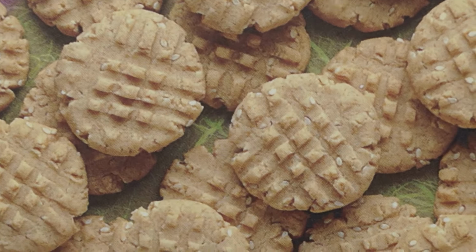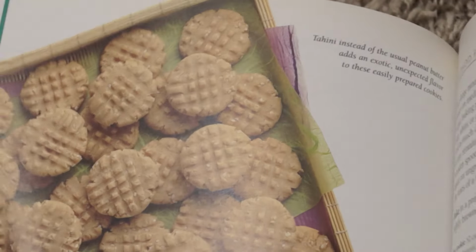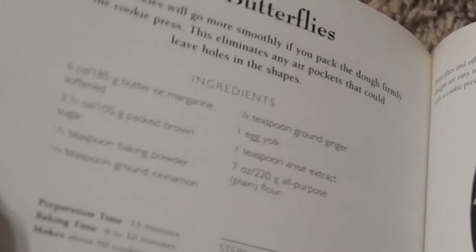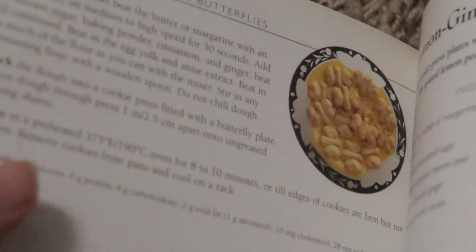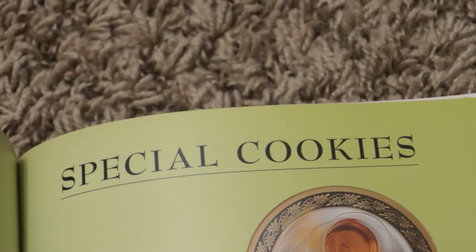What else do we got? Kind of got a hat pattern on them. Let's see. Sesame fork cookies. I guess you make a pattern with the fork. Kind of push it into the dough. Special cookies.